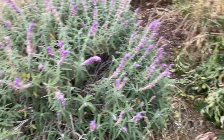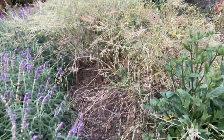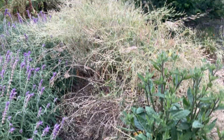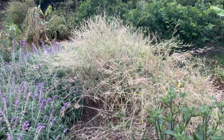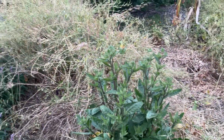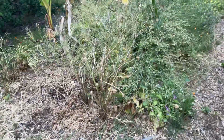Very nice. Okay, so there are some of the wild radishes. Again, I have to cut those back. They're ready for harvest. So that's a lot of wild radish seeds. What I love about the wild radish is the pretty flowers that they have. Let's see if we have any wild radish still about.